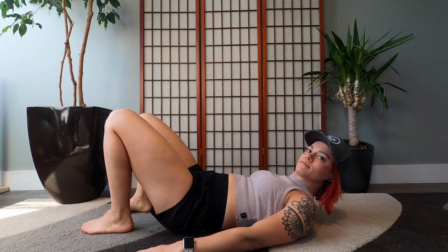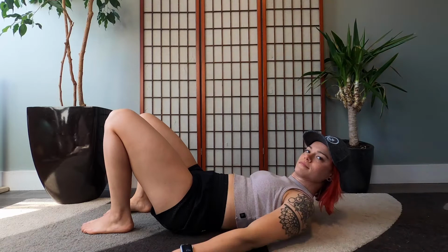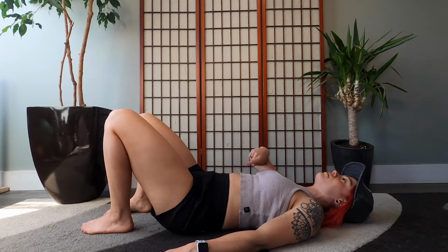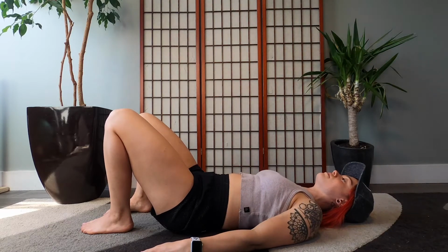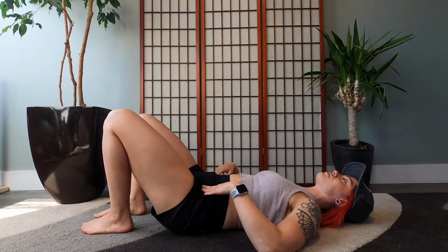This is also going to work our internal and external obliques. Those go a little bit deeper underneath the six-pack abs. And then we're going to work our TVA, which is our transverse abs. That's our deepest layer of core muscles that pulls everything together. We're also working our hip flexors at the same time. Because this exercise has us moving our legs, those hip flexors are doing the job of moving the legs.